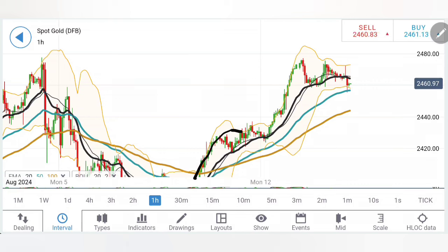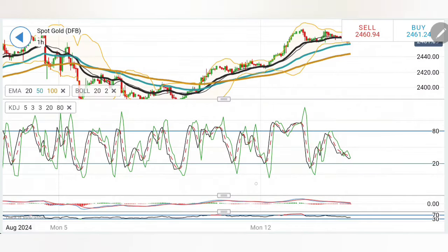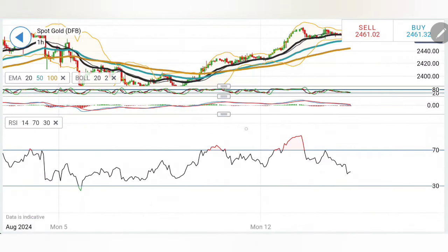See what has happened here on the R charts. Every rise is followed by a retracement. Now it is taking support from the 50-period moving average as well. Let's wait for a crossover in the moving average that will confirm a reversal. The stochastic has dropped. The MACD is trading looking downwards. RSI has dropped as well.